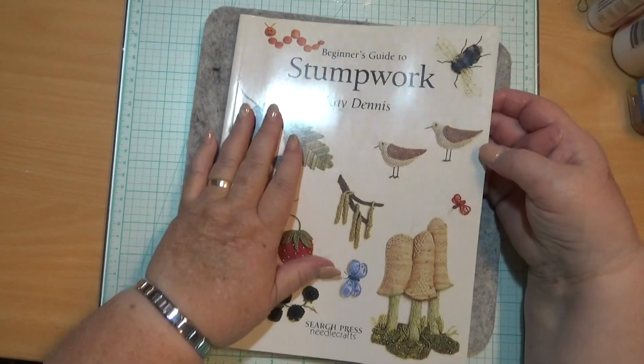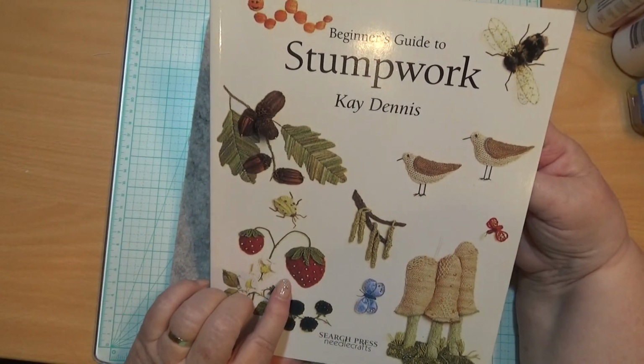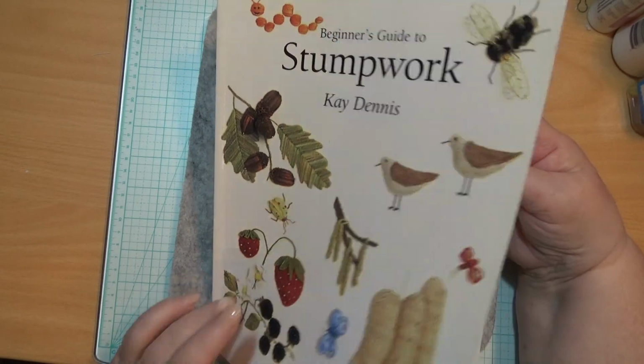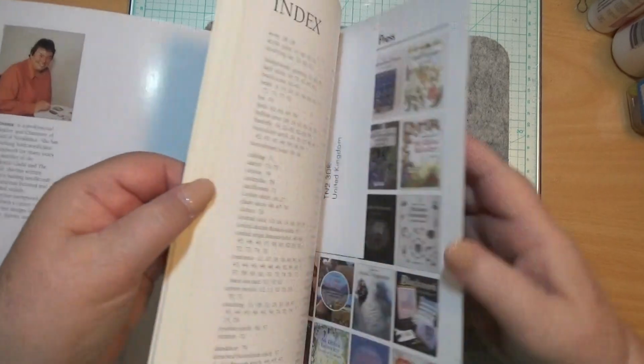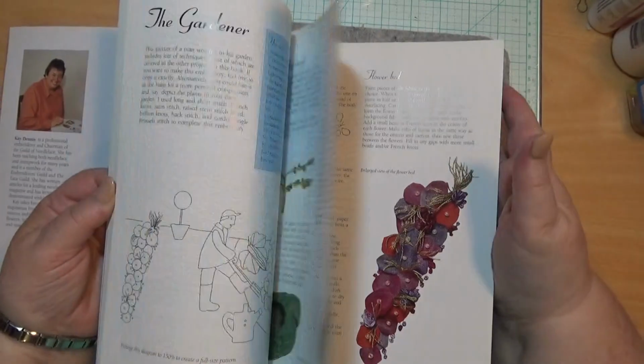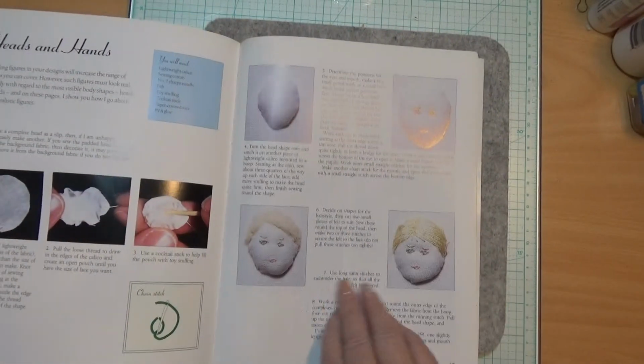This one here is by Kayden Dennison. She does some really nice things. I'll just give you a quick look through here. They're nice mushrooms. I go a bit fast sometimes. You just want to see, look, there's their faces.